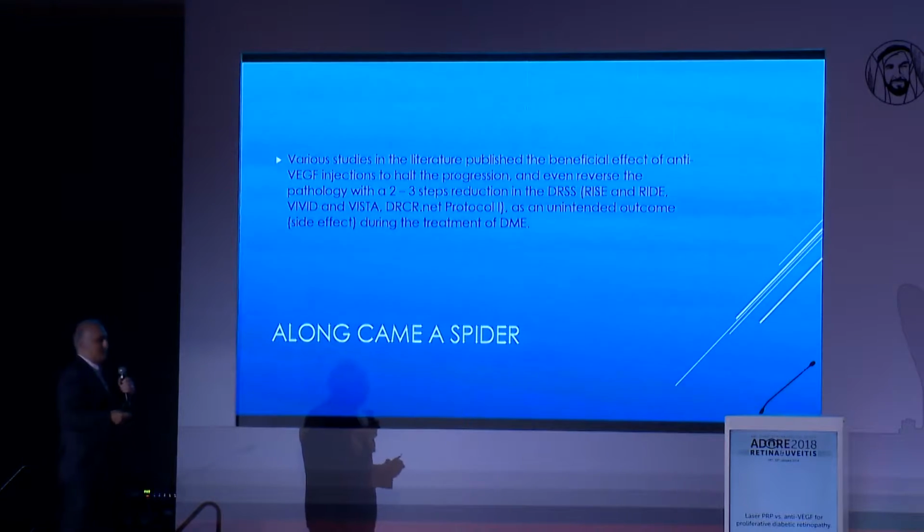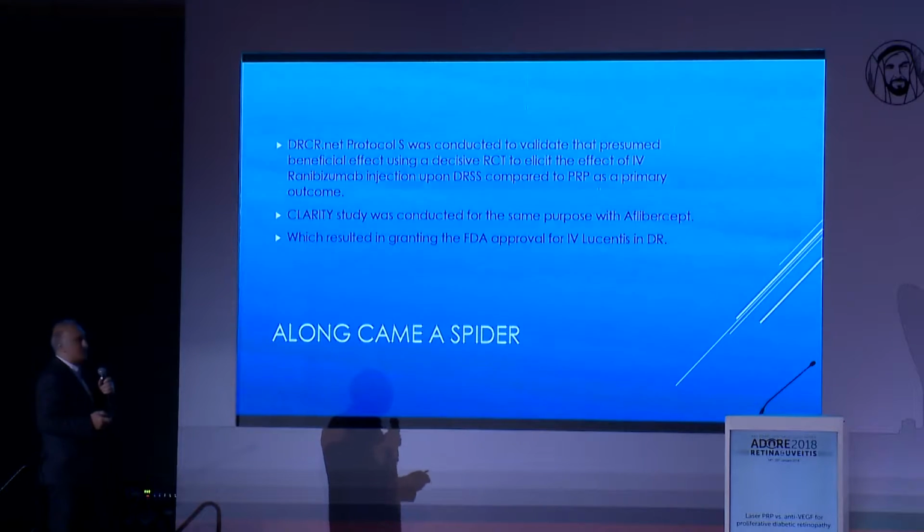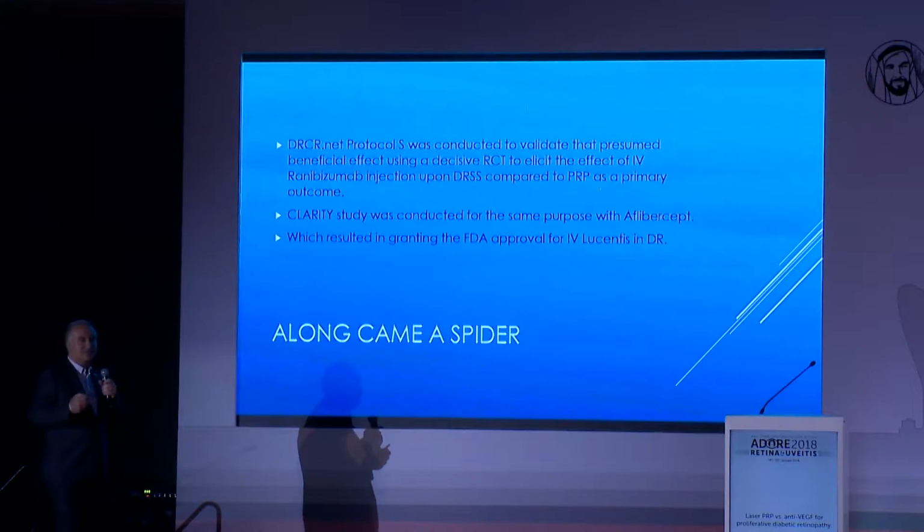So various studies in the medical literature published the beneficial effect of anti-VEGF injections to halt the progression, even reverse pathology, with a 2 to 3 step reduction in the diabetic retinopathy severity scale. Just to name RISE and RIDE, VIVID and VISTA, DRCR.NET Protocol I, as an unintended outcome, a beneficial side effect during the treatment of diabetic macular edema. So we were treating diabetic macular edema, and then we find a beneficial effect in the PDR.